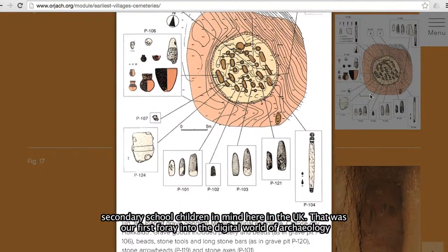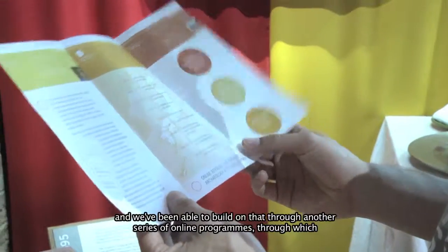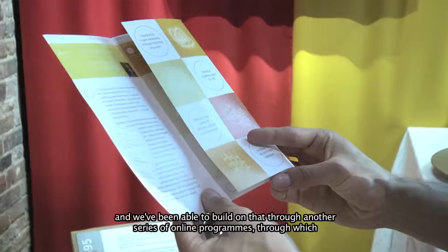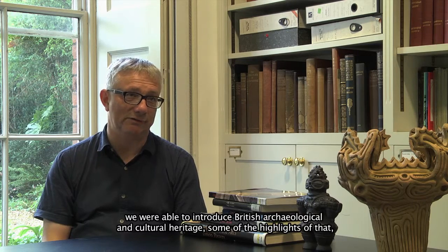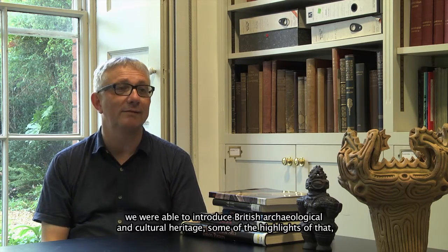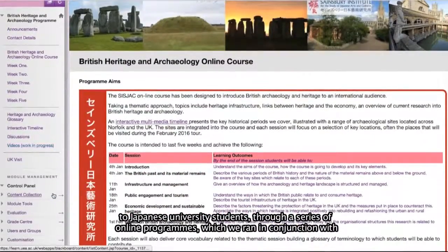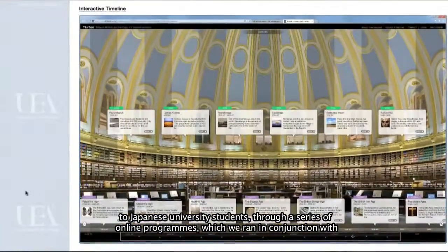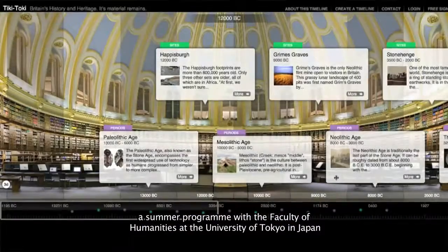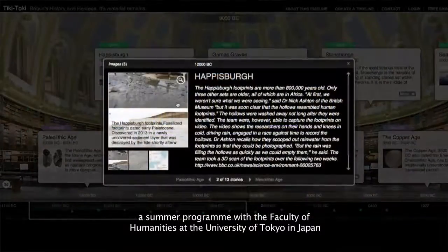That was our first foray really into the digital world of archaeology, and we've been able to build on that through another series of online programs through which we were able to introduce British archaeology and cultural heritage, some of the highlights of that, to Japanese university students through a series of online programs which we ran in conjunction with a summer program with the Faculty of Humanities at the University of Tokyo in Japan.